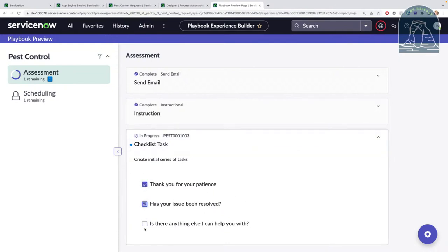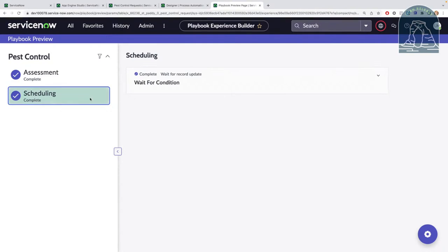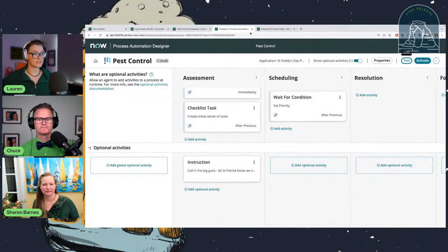So then we can check our tasks. And if we did all as well, it'll kick over to the scheduling and there are no optional activities. As you can see, there's no ellipses there. So it was a lane oriented optional activity. There we go. Any questions about Process Automation Designer and optional activities?